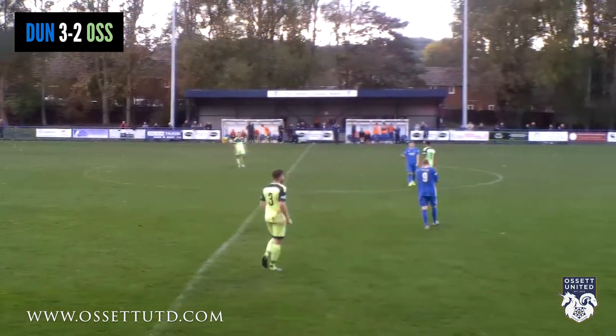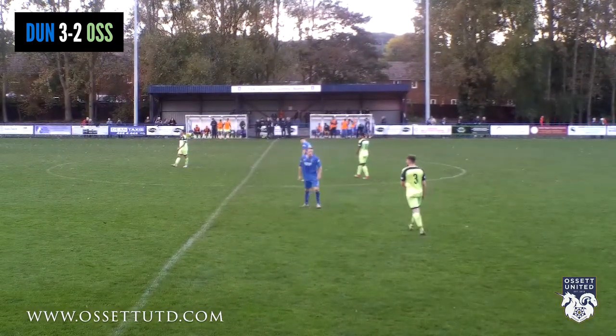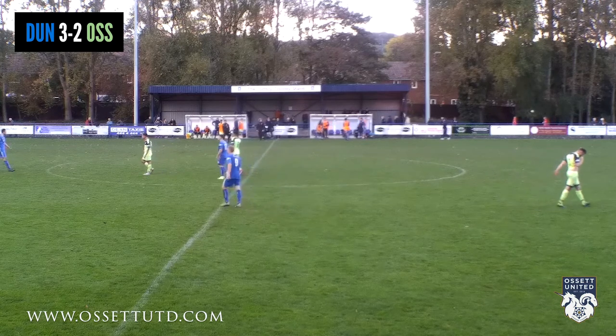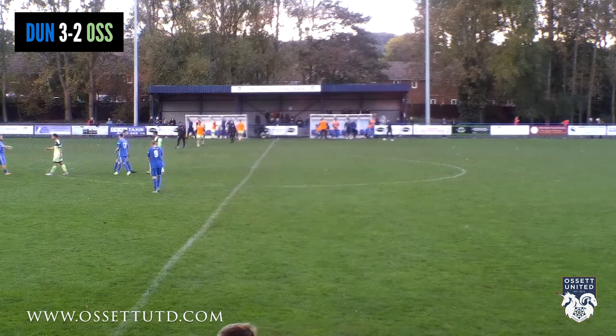Ladies and gents, there's the final whistle. I'm not going to comment too much on the standard of the refereeing in today's game, but needless to say, you can't do anything about that now because at the end of the game, it's finished. Dunston 3, Ossett United 2. That's the run in the FA Trophy over for this season.